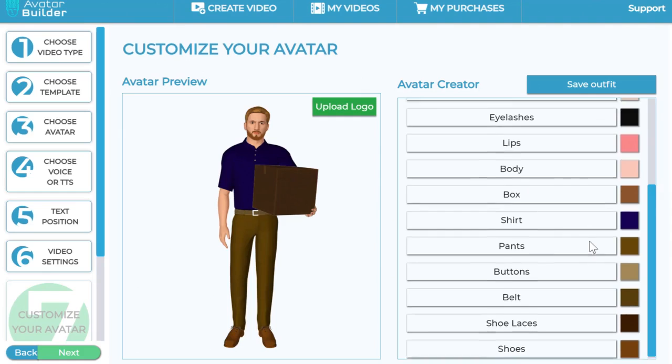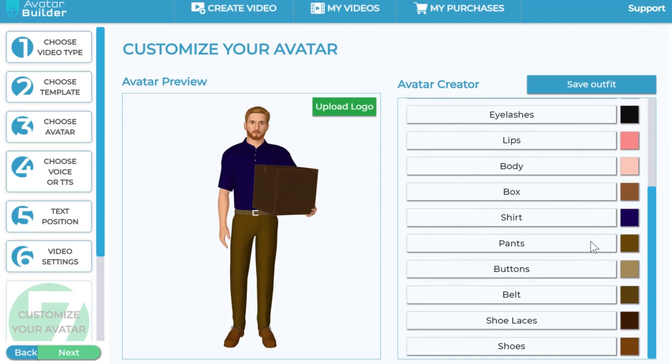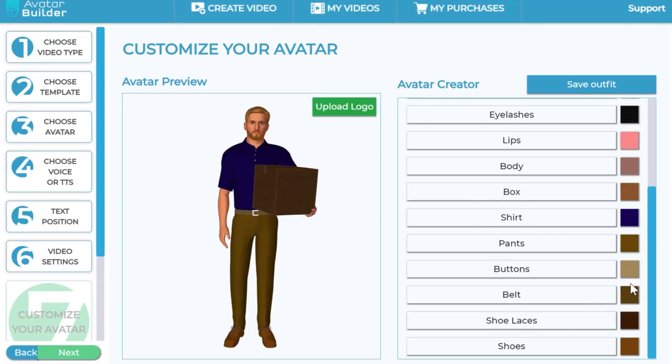I can even change the color of the shoes, okay? I can change his body color, right? So let's say I want to change his body color to something else. I can do that too. Just make sure that, you know, it's not a completely different color like green or something. But you can change it to your heart's desire, basically. As you can see here, you can give him a slight tan. You can do whatever you want, as you can imagine.